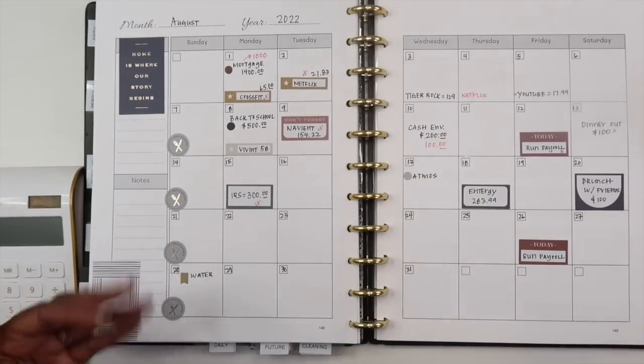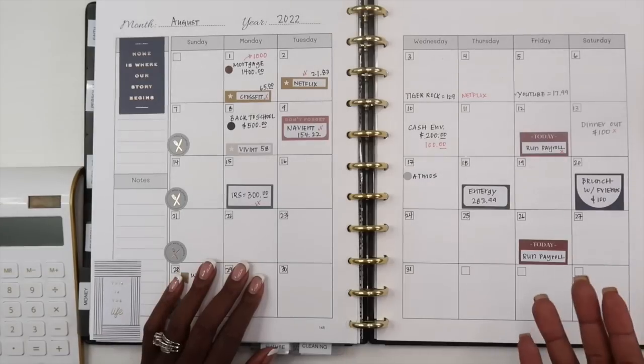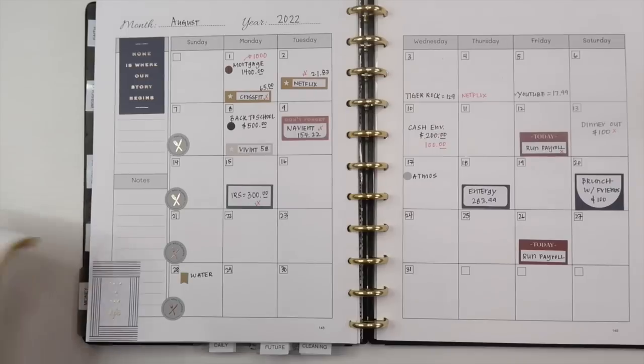And usually, like I said, I will update this on a daily basis. But whenever I am down, whenever I am sick, I will let myself be sick and then I will catch up with it later. So we're good to go, and my cash envelopes are good to go as well.